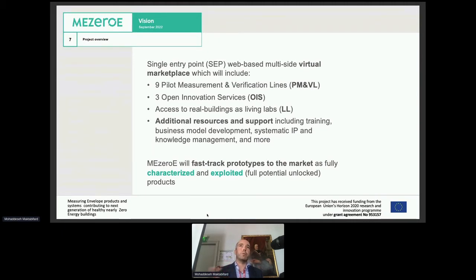In particular, in our single entry point, the idea is to have this web-based virtual marketplace, which will include 9 pilot measurement and verification lines, and you will see in a while what they are. 3 open innovation services, some living labs, real buildings used as living labs to test the technologies, and then some additional resources. And as I said, the end goal is to have fully characterized products and unlock their potential.